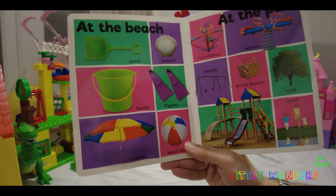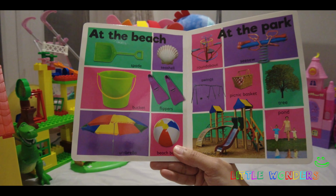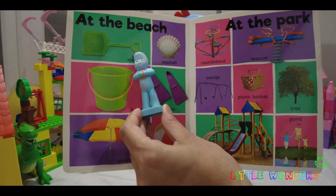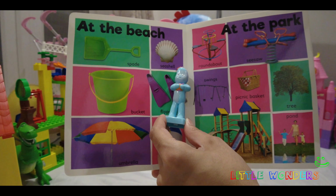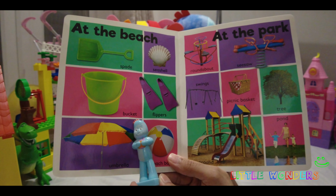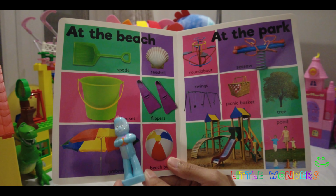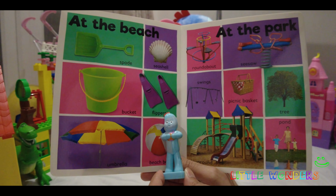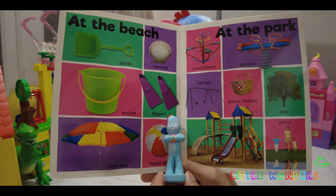Next, we're going to go to the beach. What do we use at the beach? We go to the sand and we dig it with a spade. And we find a seashell on the shore. And then we put the sand into our bucket. B is for bucket.